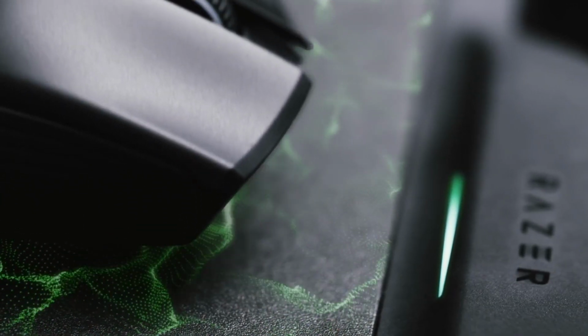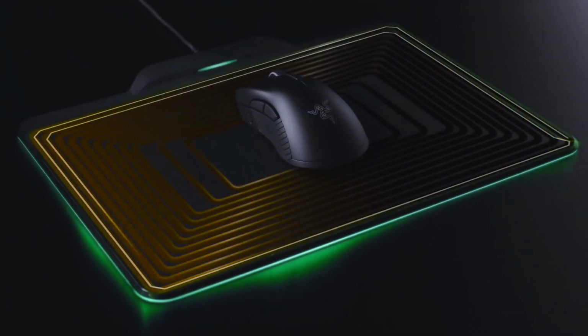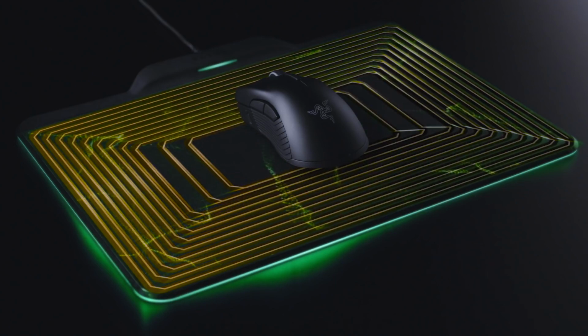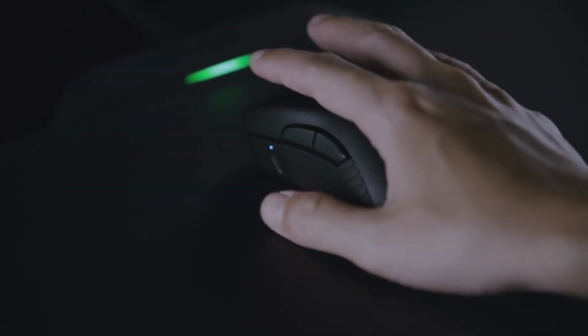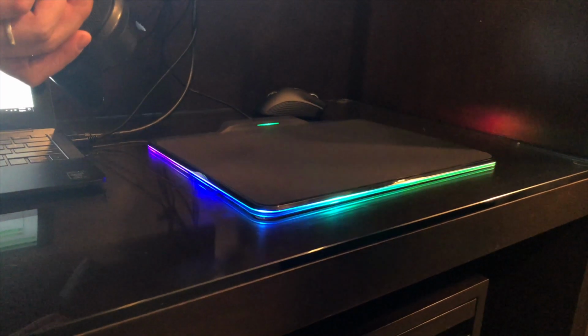So the mouse itself, the Mamba Hyperflux, has the Razer 5G optical sensor with 16,000 DPI. You have 9 independently programmable buttons, and you still have that familiar and ergonomic Razer Mamba design. But pretty much the newer change here is the fact that it can be used with the Razer Firefly Hyperflux.